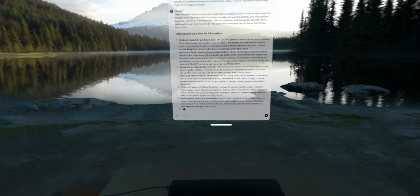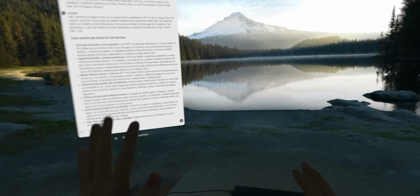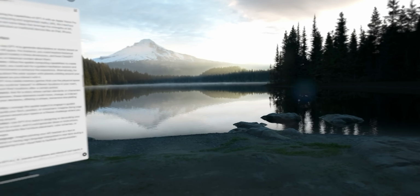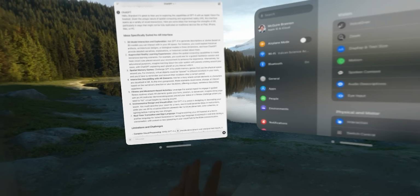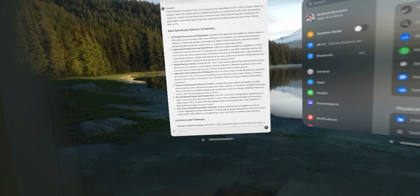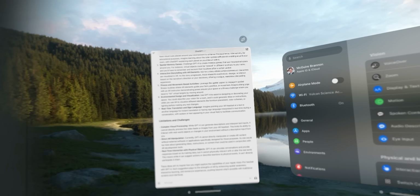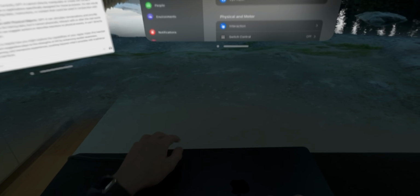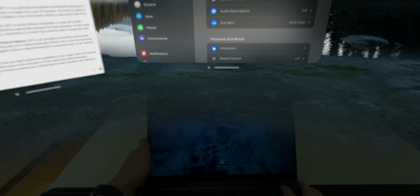If you just wanna have ChatGPT as your assistant in the context of Vision Pro, maybe you're doing something else, I'll just open settings as an example here, and you're working with stuff, you kind of have ChatGPT over to the side, and this is pretty helpful. So you can imagine having multiple windows, maybe even having your primary computer right here.